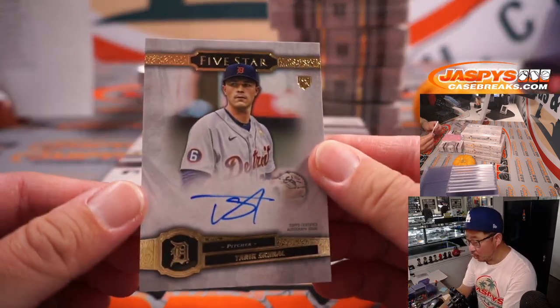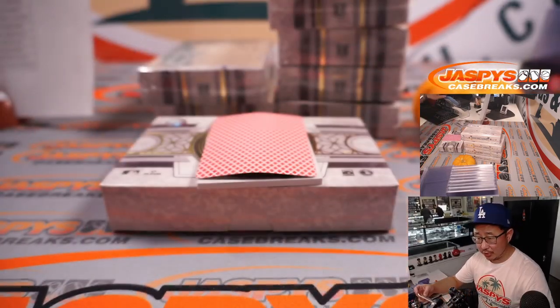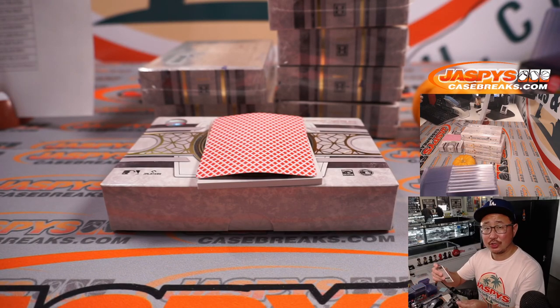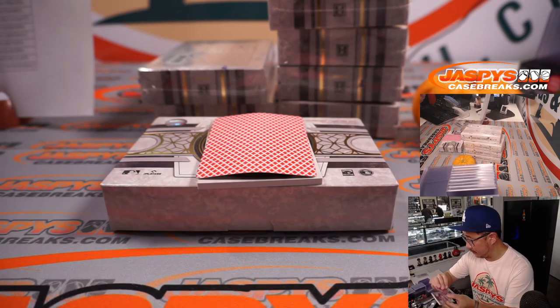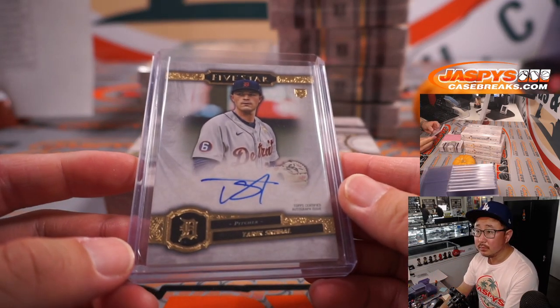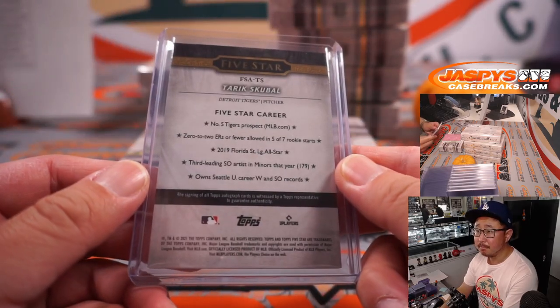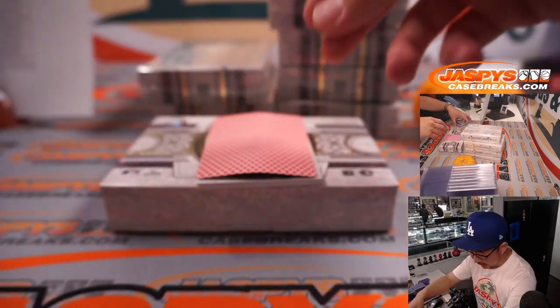We've got Tarik Skubal. Rookie autograph right on the card. Pretty sharp stuff. Goes to the Tigers. Travis with the Tigers. Nice. Yeah, one of the Tigers' top prospects.